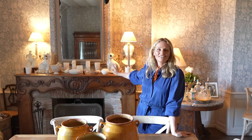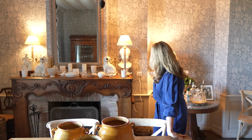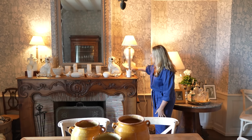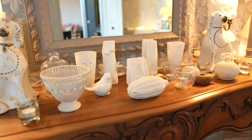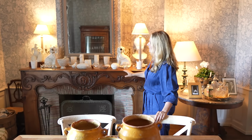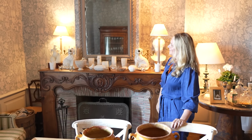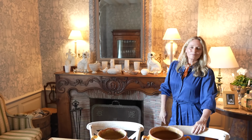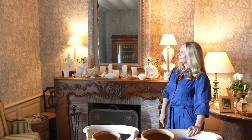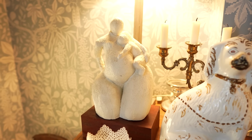I honestly really haven't ever touched that shelf. So there's Staffordshire dogs. There's this beautiful marble bust that was actually in the house. There's a whole bunch of little bits and pieces that I've collected over the years, and one of my sculptures on the end that I made when I was pregnant with my second child. I felt enormous, and I hope my sculpture conveys that.